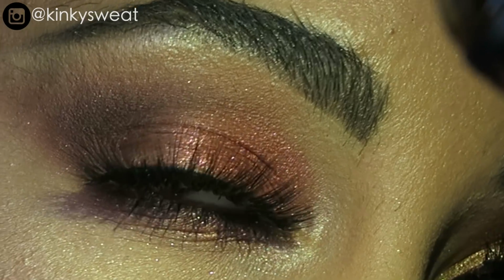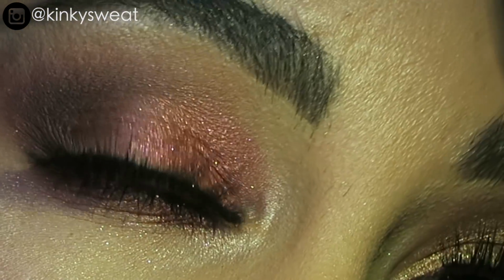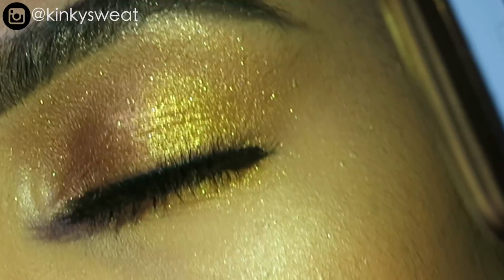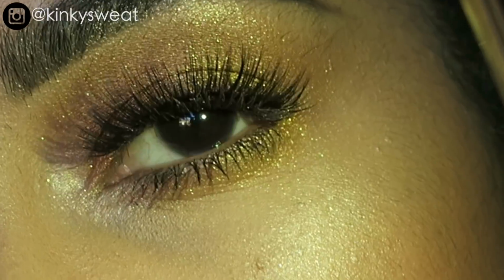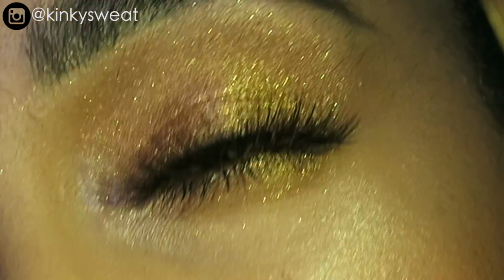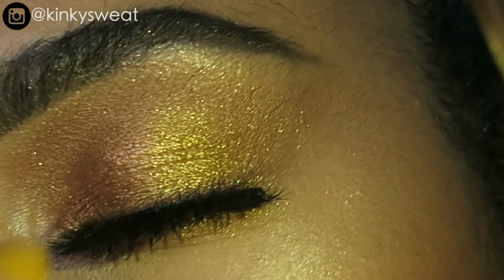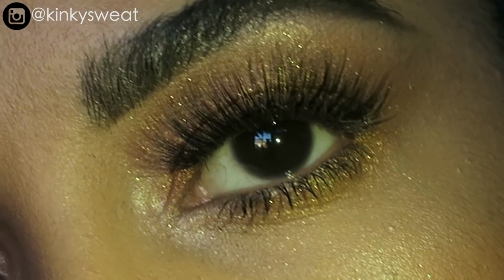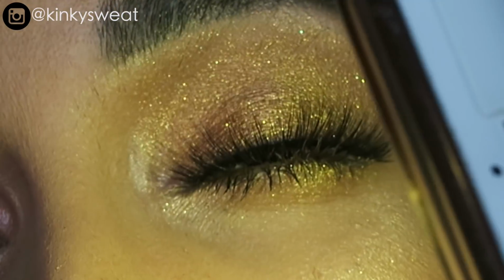Here is how Lotus Luxe looks with the flashlight. You just see the sparkle and the dazzle. I love the twinkle of the shadow. And here is Gold Fortune. Gold Fortune is so beautifully shiny. I love the shade. And then with Moon Phase blended in the inner corner, it's just a beautiful gradient of color. Isn't it so pretty?